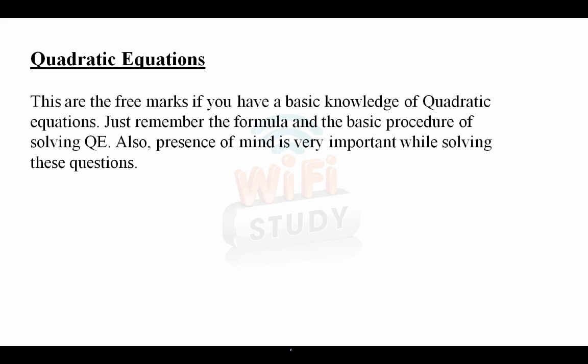Now let's see quadratic equations. These are free marks if you have a basic knowledge of quadratic equations. Just remember the formula and the basic procedure of solving QE, that is quadratic equations.